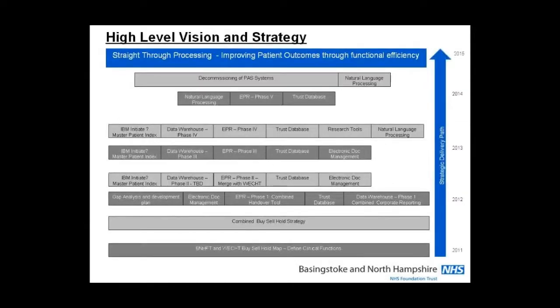So from an IT perspective, we've put together a high-level vision and strategy of where we are now and said, okay, we need to define clinical functions as we've got them, look at our overall landscape within IT, and then start building blocks of change over, I'm guessing, about a 5-year period, which moves us towards the vision of having straight-through processing and tools like natural language processing to help us along the way. Again, I won't go through all these blocks, but this is the kind of way in which I visualize it.